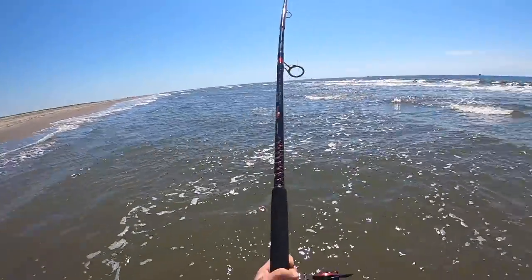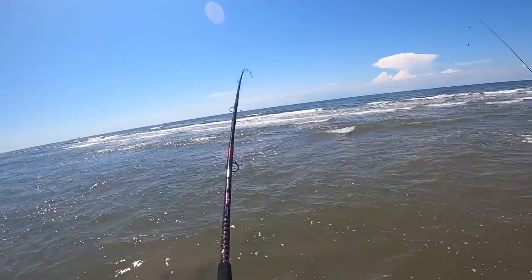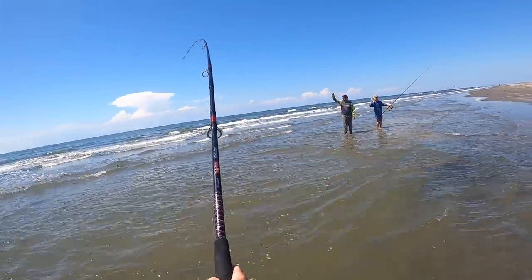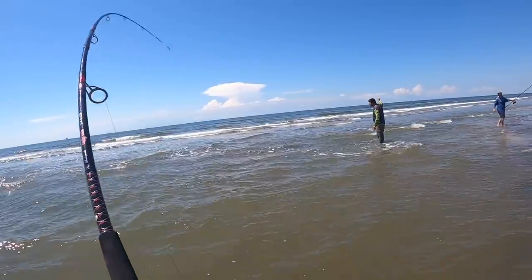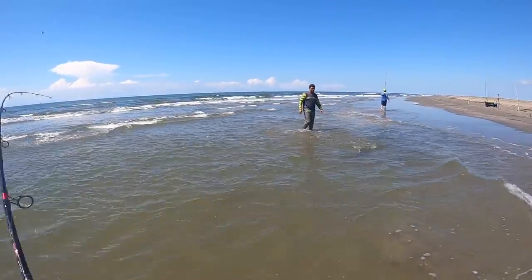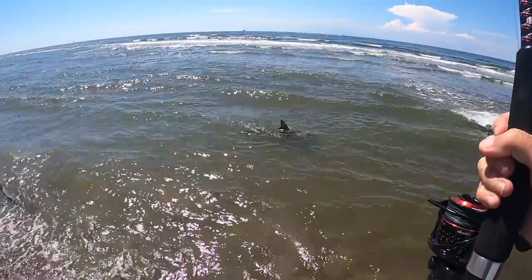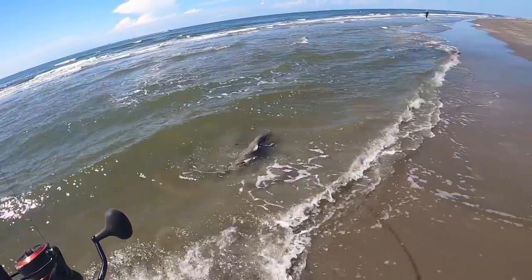You all right? It's not a big shark. Did you get a good look at it, Ray? Black tip or bull? Yeah, that's not a bull shark, I don't think. That's something different than I've ever caught. Black tip, probably.